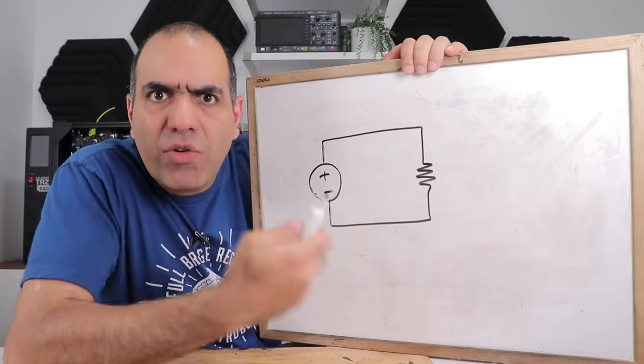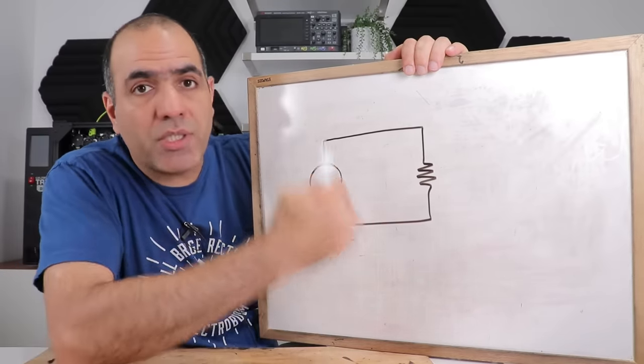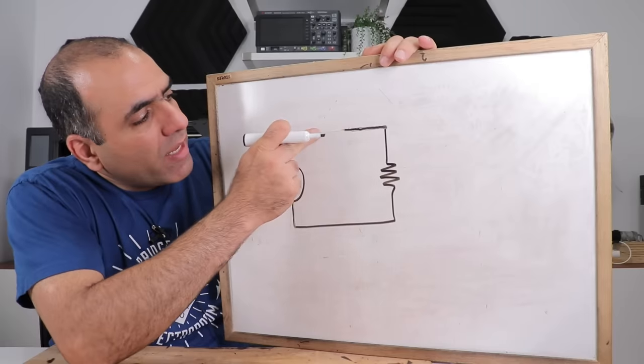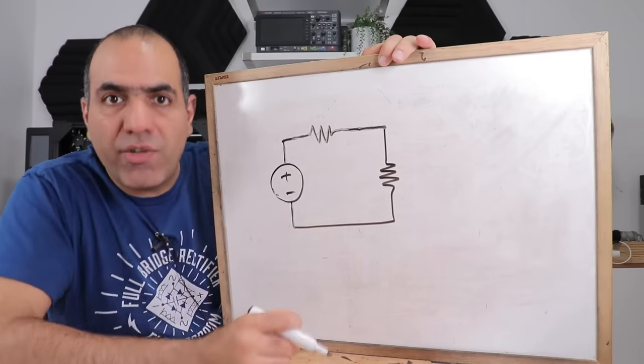But then we can be more realistic. For example, we know the wires connecting the circuit or even the power supply itself is not perfect and has some resistance. So we can add a series resistance to the circuit to account for the wire and supply resistance.